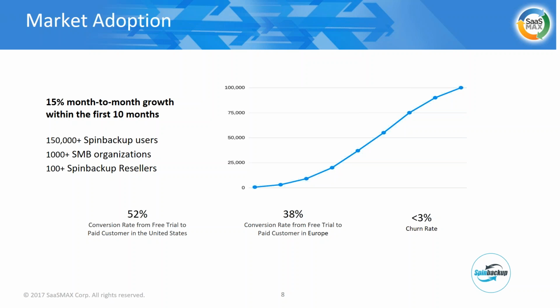And then some of the numbers. A lot of our resellers really like it. We're getting some fast adoption here at SaaSMAX as well, and ease of use, ease of install, and you can make some good money at it too. It's a lot of what's not being offered out there for G Suite today. Mm-hmm. And we'll definitely get to that slide as well.